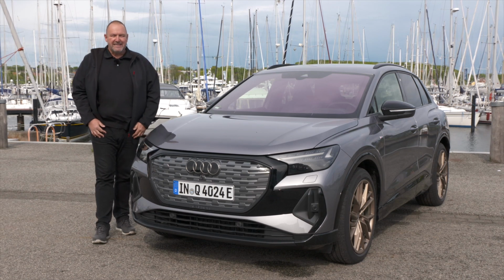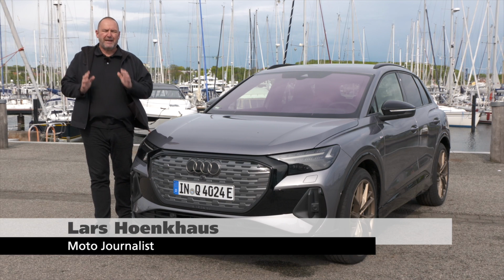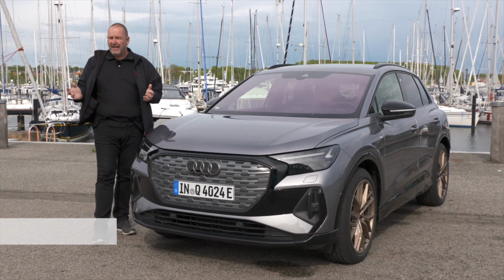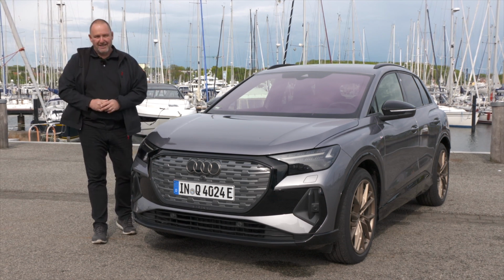After the e-tron and the e-tron GT, Audi now presents with the Q4 e-tron the first fully battery electric car in the compact segment. How that car drives, how it behaves, what it delivers, how about charging and range, we're going to find out today.